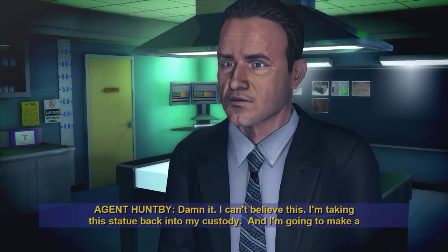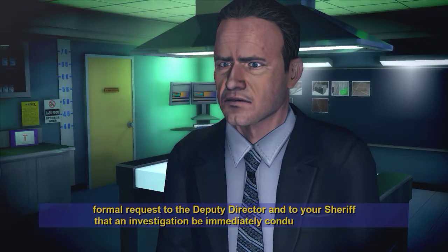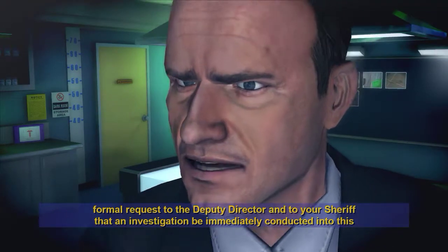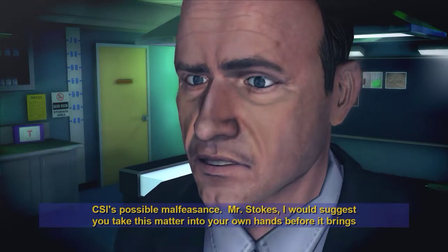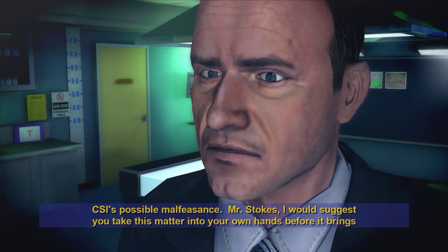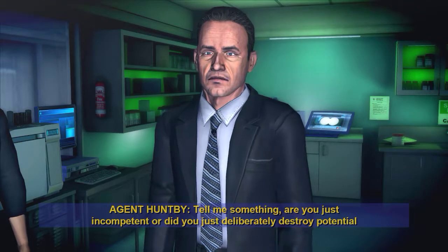I'm taking this statue back into my custody, and I'm going to make a formal request to the deputy director and to your sheriff that an investigation be immediately conducted into the CSI's possible malfeasance. Mr. Stokes, I would suggest you take this matter into your own hands before it brings down this entire lab. Tell me something. Are you just incompetent, or did you just deliberately destroy potential evidence?